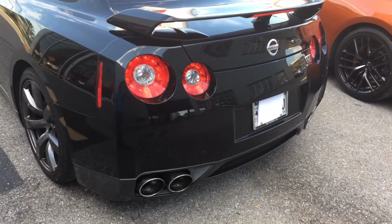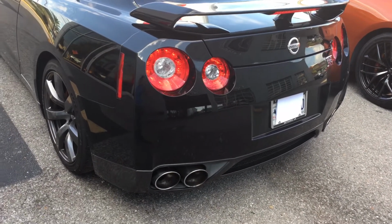The 2009 GTR with the Switzer exhaust. We're going to do a startup and rev.